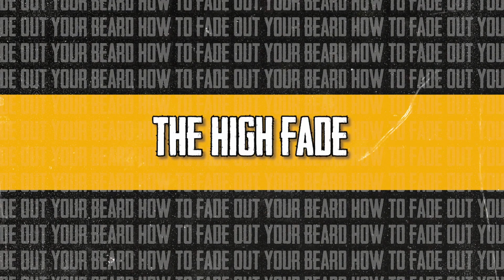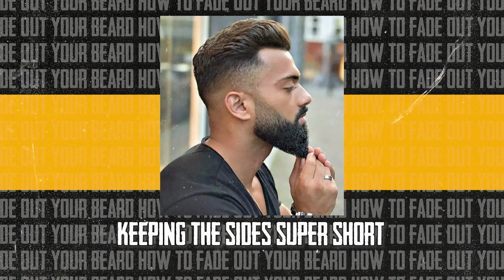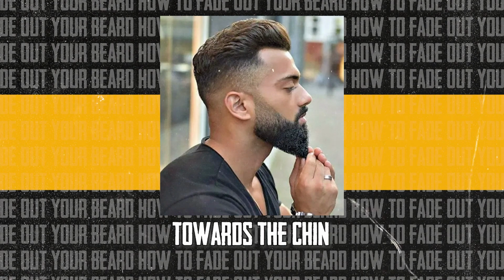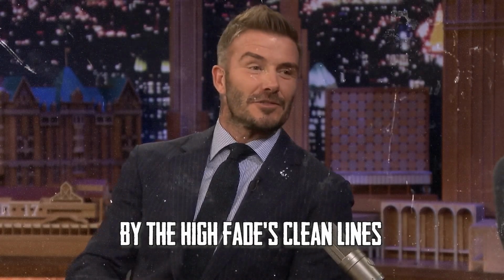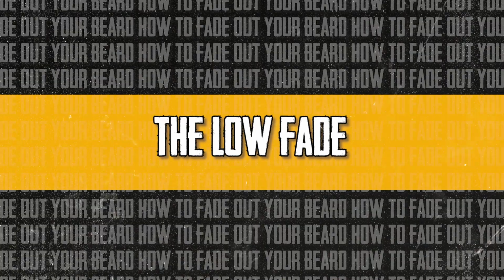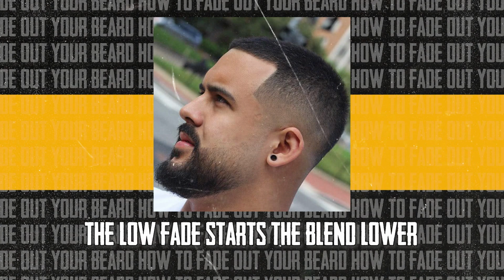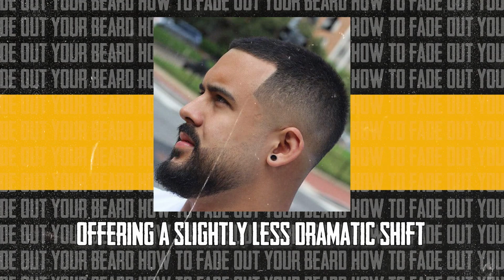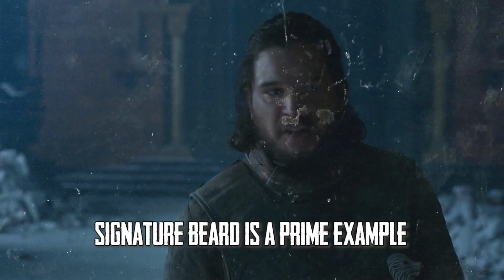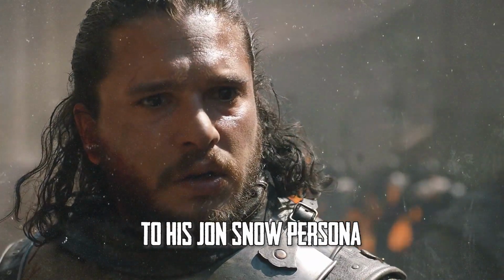The high fade. This one starts the transition right above the earlobe, keeping the sides super short and gradually increasing the length towards the chin. Think David Beckham, his sharp jawline accentuated by the high fade's clean lines. The low fade. Prefer a touch more sideburns? The low fade starts the blend lower, around the middle of the ear, offering a slightly less dramatic shift in lengths. Kit Harington's signature beard is a prime example, adding an air of rugged charm to his Jon Snow persona.